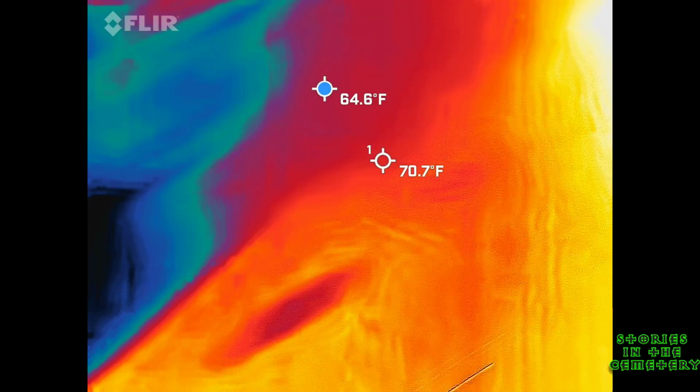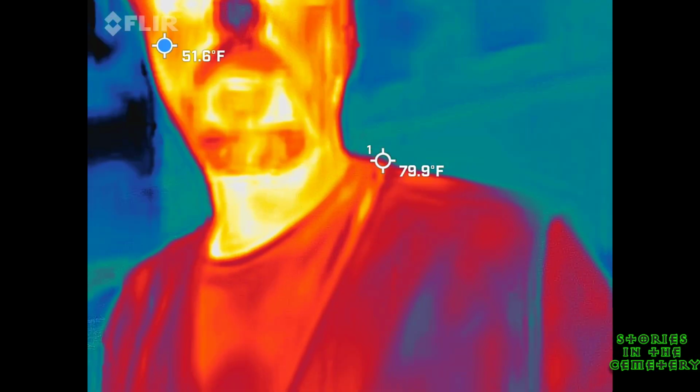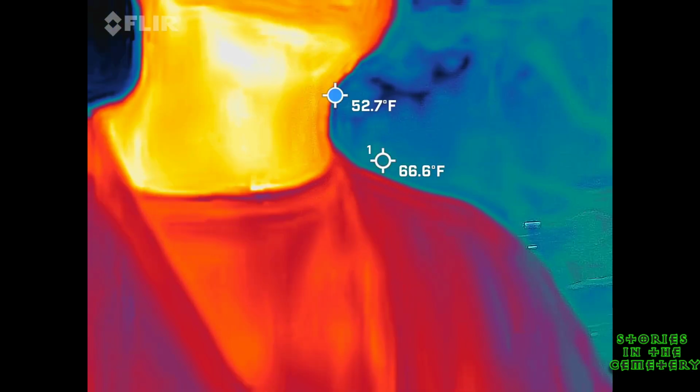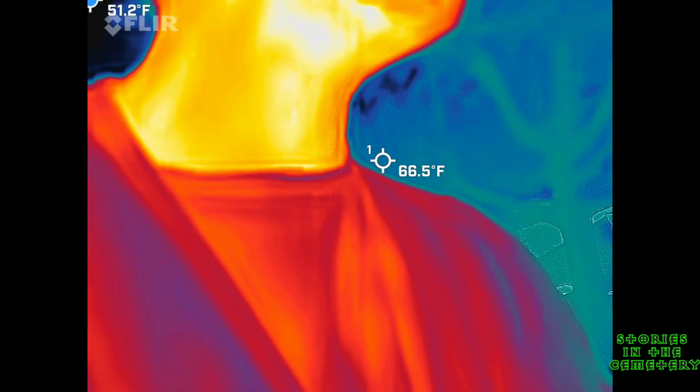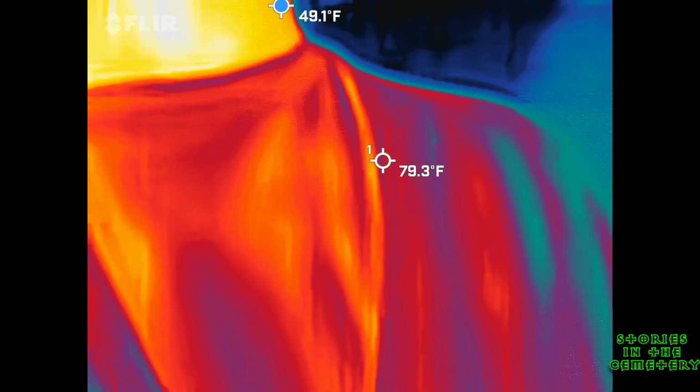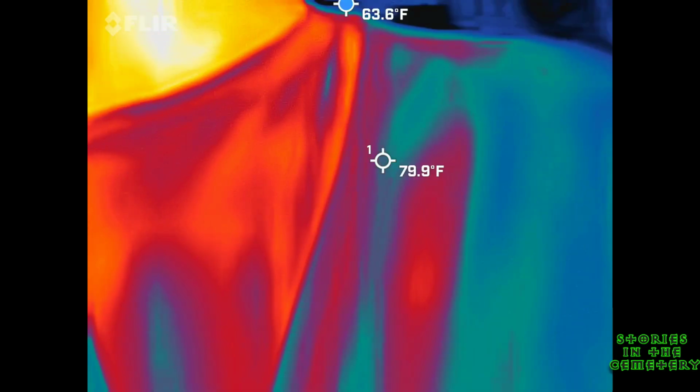The next thing we're going to be using is thermal imaging. So why would we want thermal imaging inside of a ghost hunt? So then we can see an image. How so? Temperature change. In what way? Cold spots. We are looking for cold spots. Wow, it's like pulling teeth with you guys.